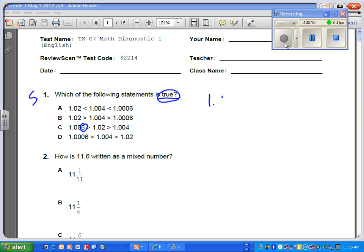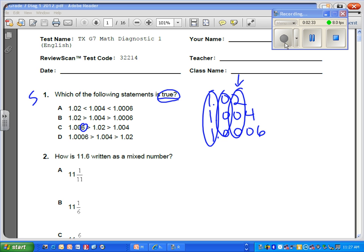The way I'm going to order these is to line up my decimals. That way, when I compare these decimals, I'm looking at a place value at a time. The first time there's a difference in the place value is this one right here. The 2 is bigger, and so that automatically makes this the greatest number, and then I go to the next digit, which is the middle value, and then this one is the least amount. So my highest number is 1.02. I need to make sure that I have a statement that says that 1.02 is the biggest one.